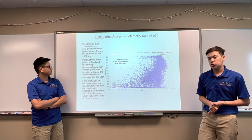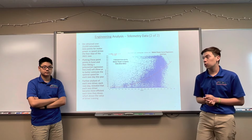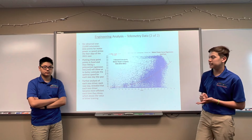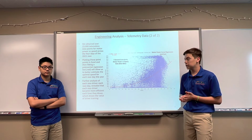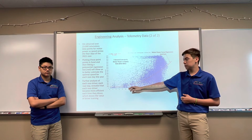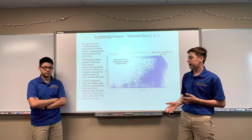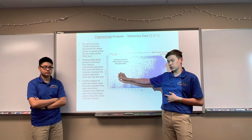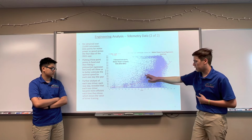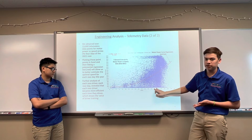We obtained over 23,000 telemetry data points for motor power versus speed across the 4 days of the 2021 race. Plotting these in Excel and fitting them with a polynomial regression line will allow us to estimate the optimal speed for each race day this year. For example, if we had a budget of 1600 watts per hour and we selected 1600 watts per hour, we brought it across to where it intersects the polynomial regression line and brought it down to the optimal speed, which is on average about 28 miles per hour.